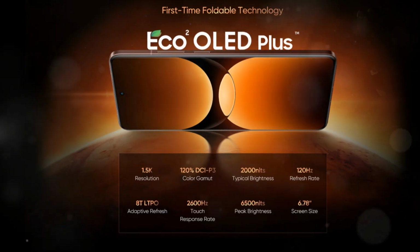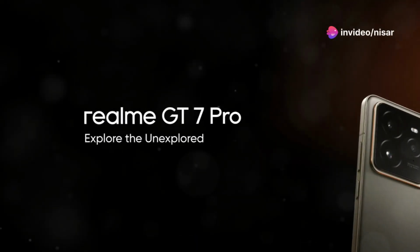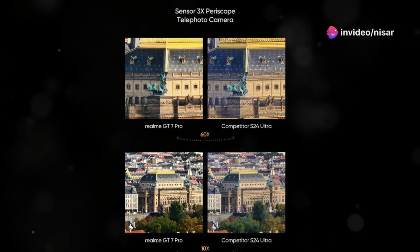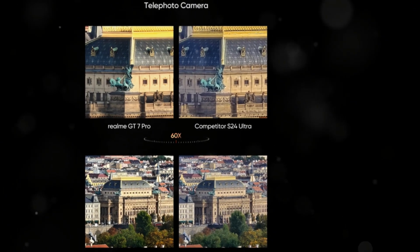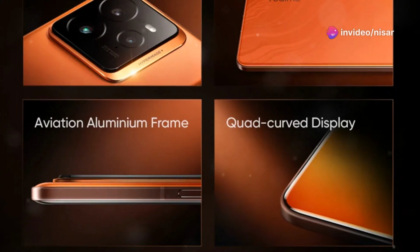First up, let's talk about that jaw-dropping display. The Realme GT 7 Pro features a massive 6.78-inch quad-curved AMOLED screen with a 1.5K resolution. But here's the kicker. It boasts a 6,500 nit peak brightness, the brightest display on any smartphone. That's over double what the Galaxy S24 Ultra can achieve.